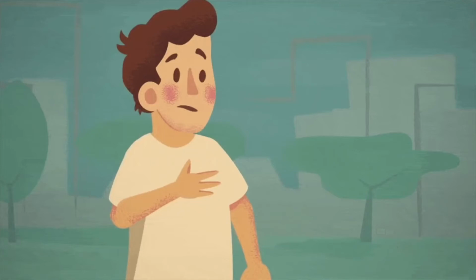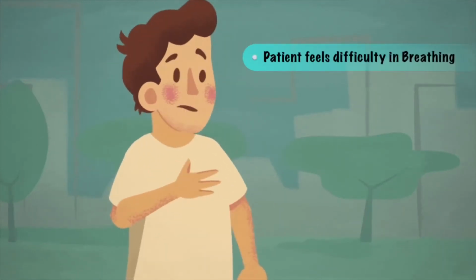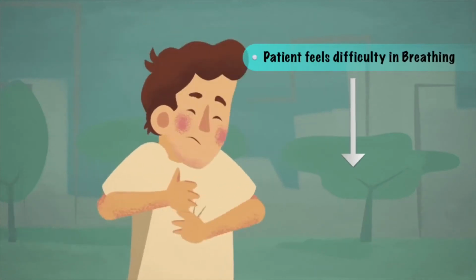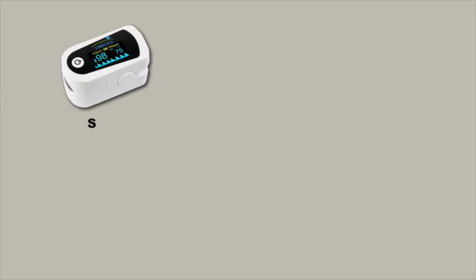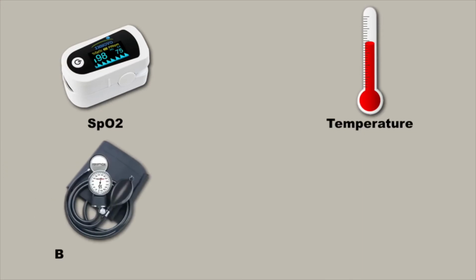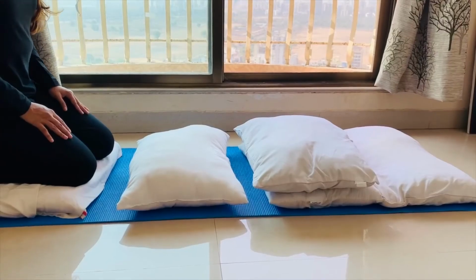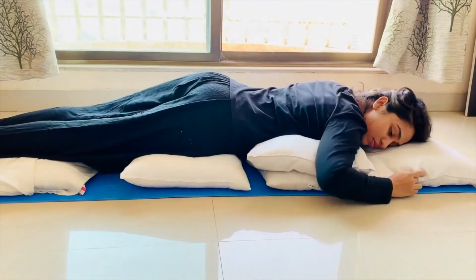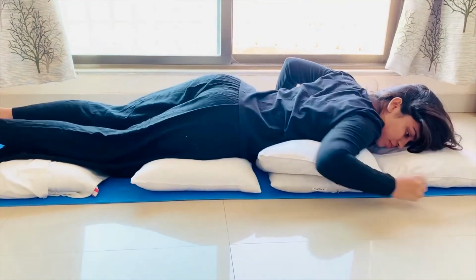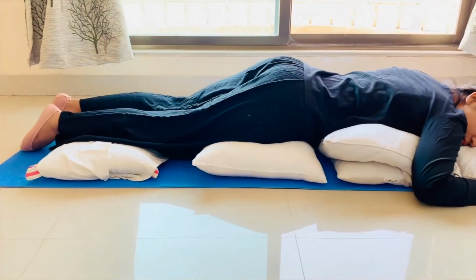Now let us see who are the ideal candidates for prone lying. Proning is required only when the patient feels difficulty in breathing and the SpO2, that is the oxygen saturation, decreases below 94. In such cases, regular monitoring of SpO2 along with the other signs like temperature, blood pressure and blood sugar is important during home isolation. So for self-proning, you will need 4 to 5 pillows or rolled sheets, one pillow to be placed below the neck, 1 or 2 pillows below the chest, 2 pillows below the shins to support lower legs and to elevate toes.